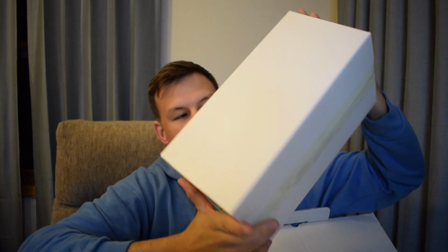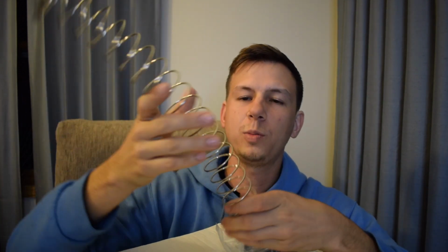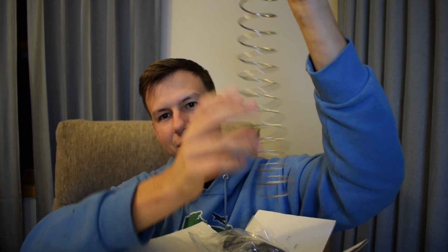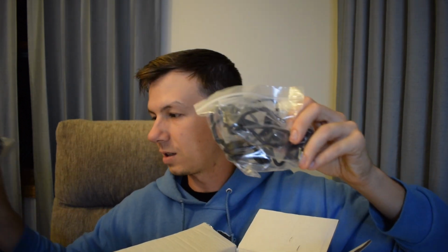Then we got the different things that hook onto the main post. And then I'm assuming these are the main post pieces. These are taped, so this is gonna take a little more time to get open. Oh, so it actually comes with, I'm assuming this is for squirrels. Sometimes people put slinkies up so that they try to grab it and can't climb on. I'm assuming that's what this is. So these are screws and different attachments. These are the little things that hang down from the arms that come out.